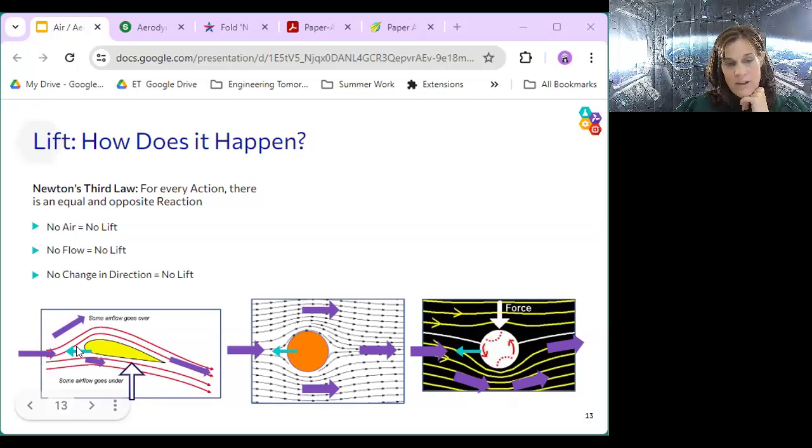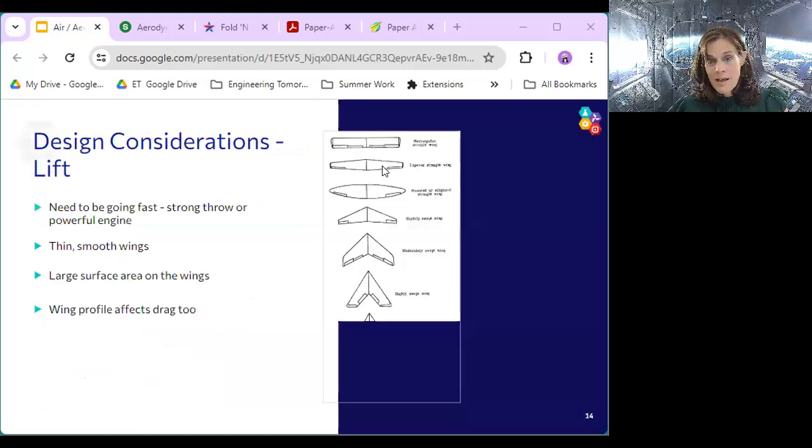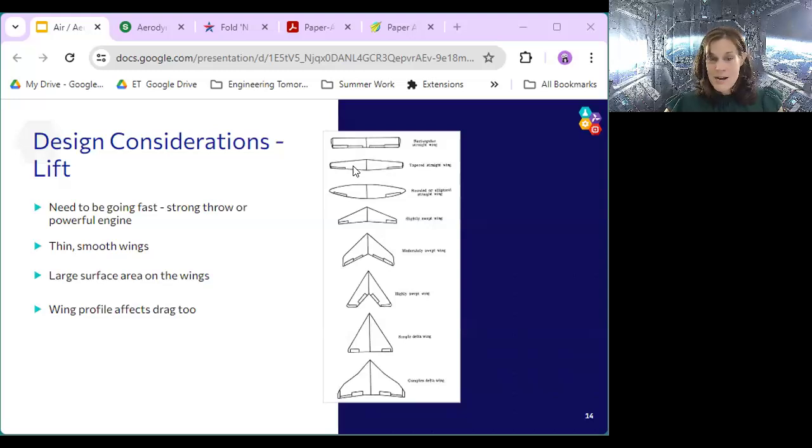Again, we're looking at the fact that it has this slight angle of attack, and you'll see that airflow is hitting the bottom more, giving it more upward force. So that's what you want to think about as you're creating your plane. Like, how do I get more lift? And guess what? Lift is going to be affected by how your plane is built, right?